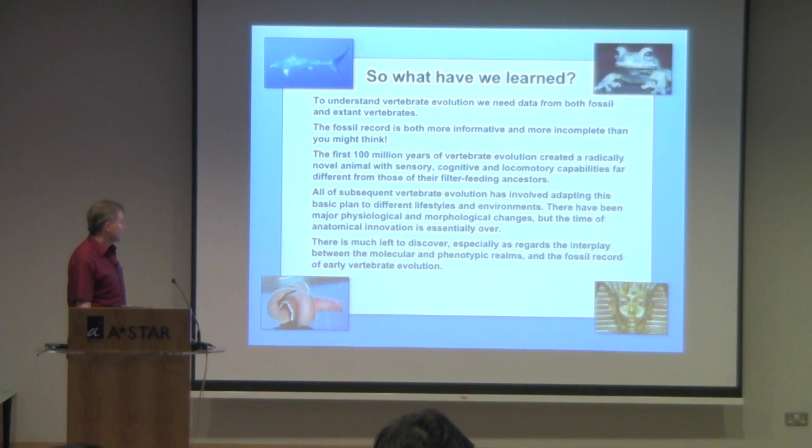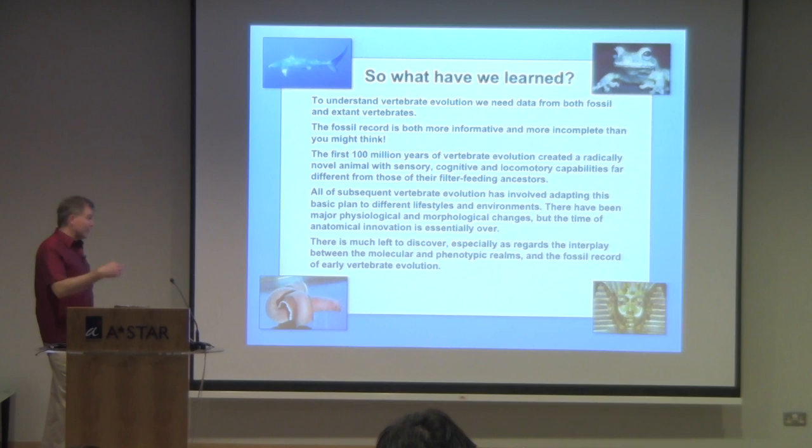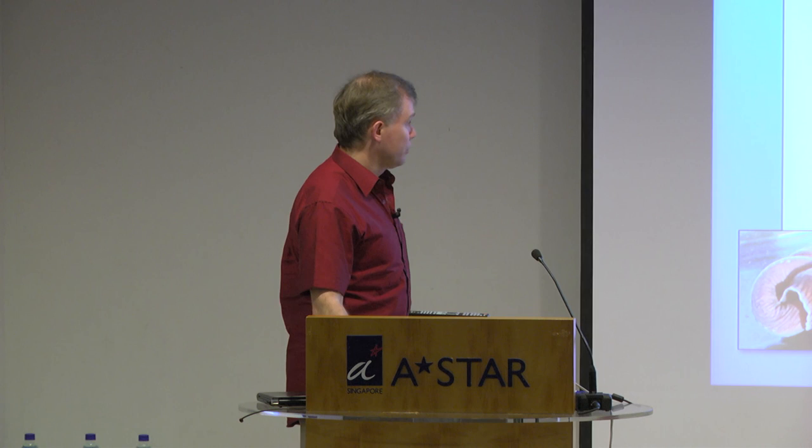There is, of course, a great deal left to discover, especially as regards the interplay between the molecular and phenotypic realms. In other words, the area where Detlef is working, there's much work in this domain happening also within vertebrates now, and in the fossil record of early vertebrate evolution, which is really not well understood.